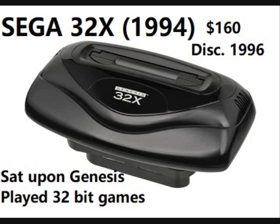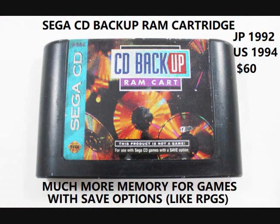And this was the kind of lame Sega 32X, released in 1994 and discontinued in 96. Cost about $160. All it did was sit upon the Genesis, and it played 32-bit games. Really didn't last very long. This was a much better use of your money.